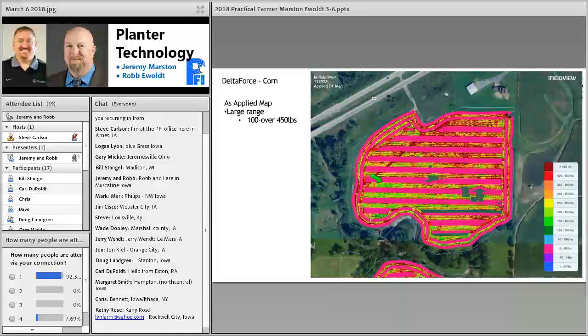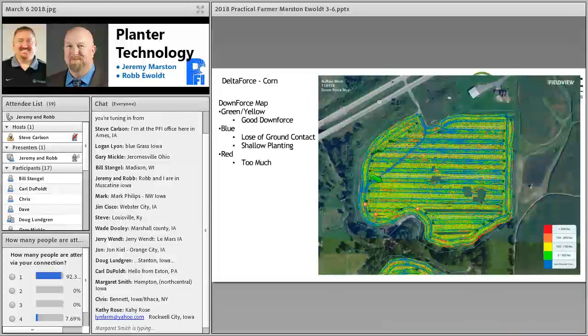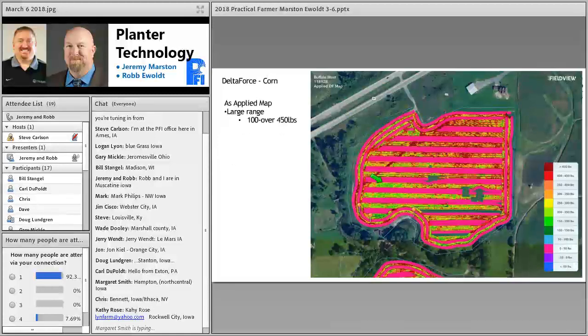What it's telling me here is in the bottom left, right in here, it's green. We're putting on 100 to 200 pounds right here, but up in this area, you can start seeing we're putting in areas over 450 pounds. So in this one field, a cover crop field that we were planting corn into, we were seeing a range of 100 pounds to 450 pounds difference to keep that at the correct weight distribution. If you go back and look at this, all these green areas, to keep them where we want them to be happy, we were having to put quite a bit of different weight down here versus up in the top right.